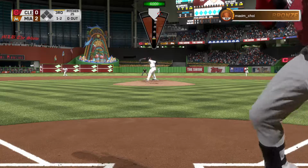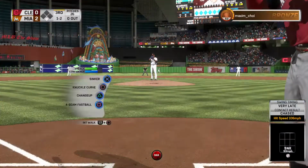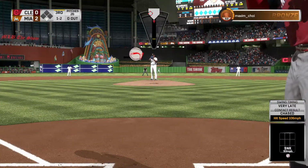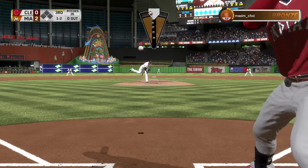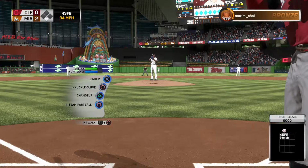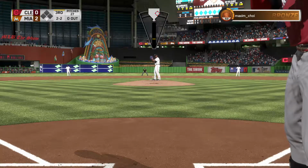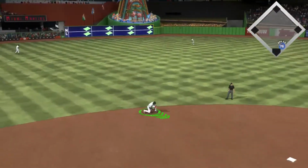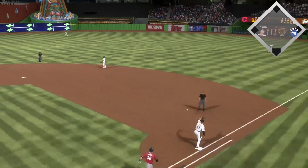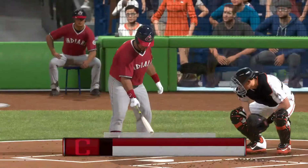1-2. Here it comes. Chop foul over towards the coaching box. And that's high for a ball. It's 2-2. Well, you talk about fighting. He's fouling balls off in a 1-2 count. He finally took a ball right there. I wonder if he feels more confident or he wants to keep swinging. Throw to first in time, and the leadoff man is gone to start the third.